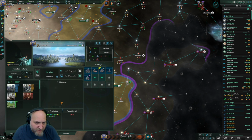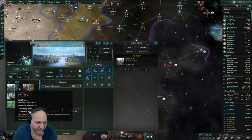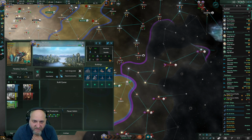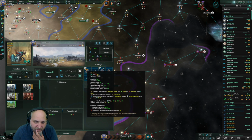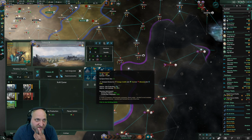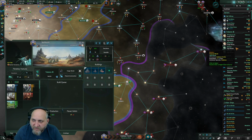Not enough housing here. So what do we want to do? I guess we're going to do that. We're going to build a hive area here, just to get some more amenities. Upgrade these research facilities. Oh, this needs to be upgraded. What does it need? More pop. And then that's lacking the gas. The exotic gases. Yeah, probably shouldn't have sold all those out.